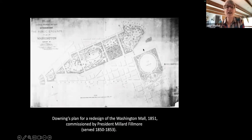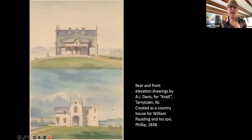It's the best I can do. But it shows curving paths, and it really predates the designs for Central Park, but puts into print form the ideas of this curvilinear landscape design that would become Central Park, that would become Llewellyn Park, and which was never executed, partly because Downing died, partly because Congress didn't appropriate money, partly because the Civil War intervened, and then partly because this went back out of fashion, and the mall design we have now is much more classical revival, the Macmillan plan of the early 20th century.